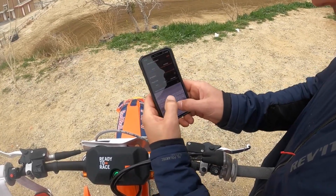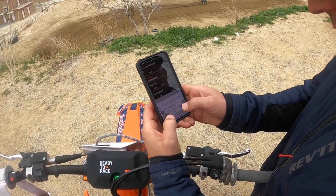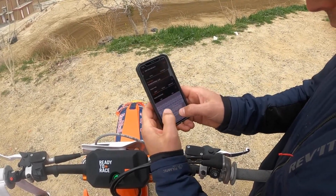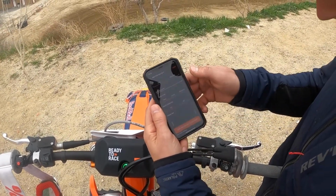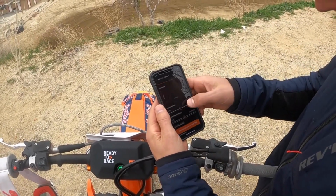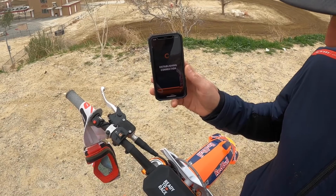You can set the name of the app, so you can be specific for each location that you ride at. You can change the track type. There's gravel, hard packed, and sand, so you can set those, dry and wet conditions. And then further down in the app you can mess with engine braking, throttle response, traction control, and launch control. And then you can also add personal notes if you like a certain setting or you don't want to mess with it a little bit more.